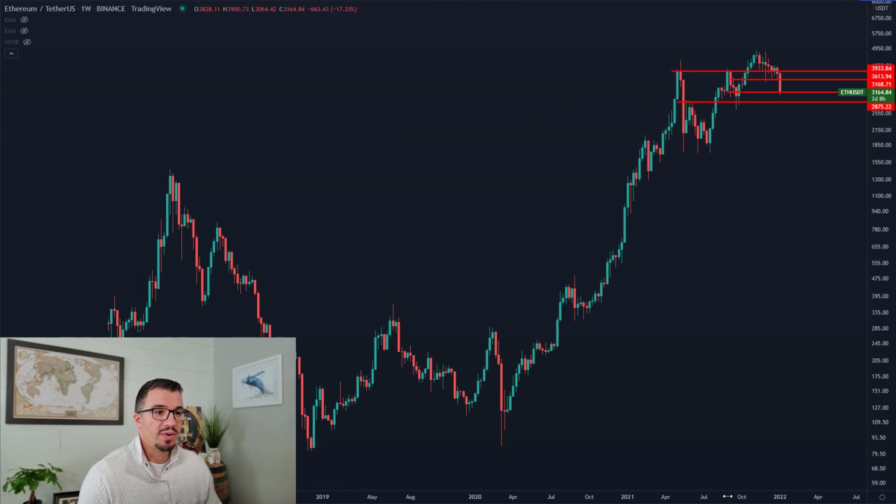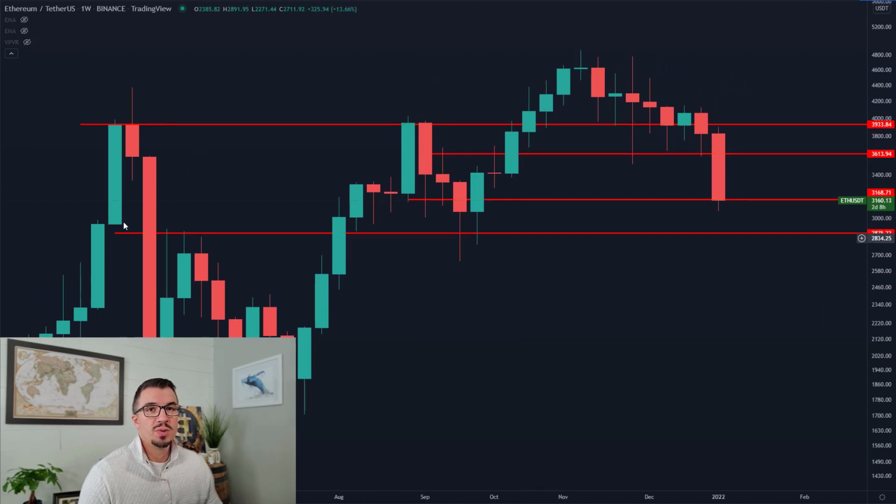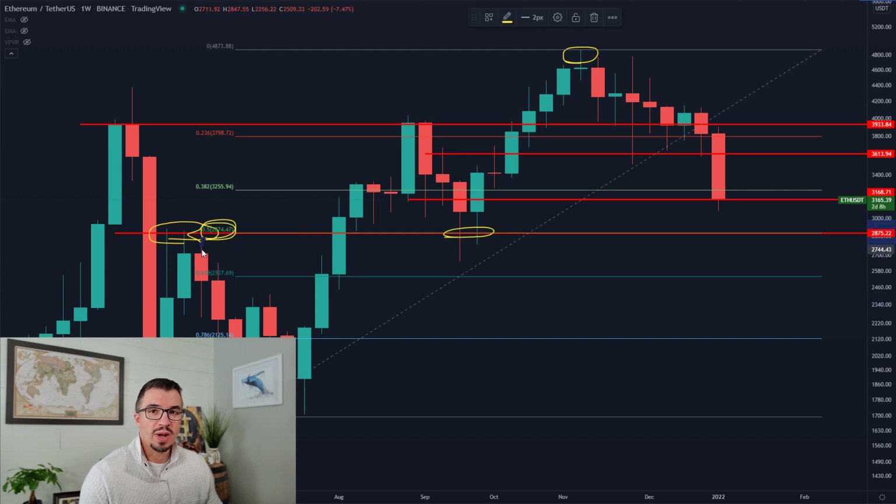So if we look at the weekly time frame, you can see exactly where this area comes in relation to this multi-month range. So 1,700 was the low down here, obviously all-time high up here. And the key support that I'm looking at is right around 2,800 to 2,900. So this is going to be a much bigger support level than where Ethereum is today. And the reason for that is because if you draw your fibs from this low down here at 1,700 all the way up to the all-time high, you can see that the 50% comes in right here. So this is the mid-range of 1,700 to the all-time high, and that level comes in just below $2,900.